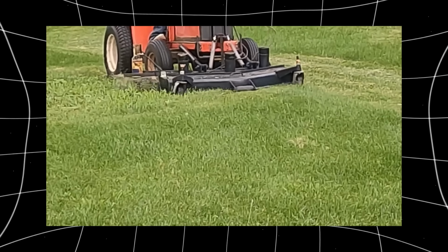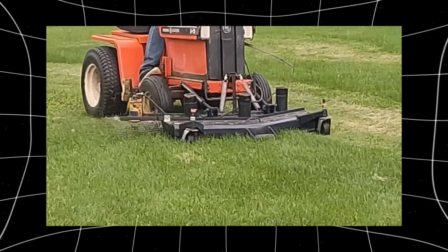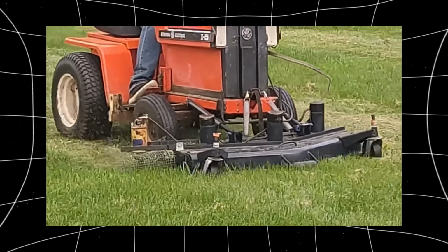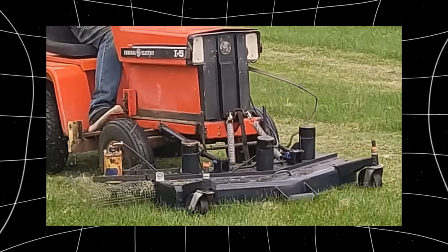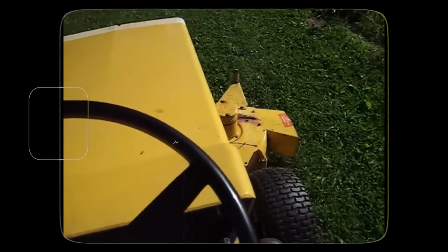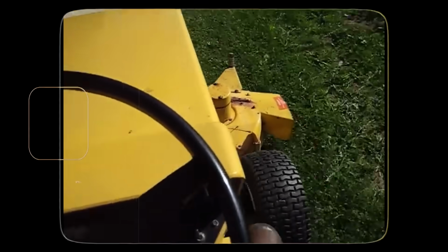The weight of all these batteries made the E20 handle like a lead brick on wheels, creating impressively deep ruts in wet lawns. The most amusing feature was its runtime to charge ratio. After about an hour of mowing, owners faced an 8-hour charging period. Perfect for those who enjoyed mowing their lawns in installments over several days.